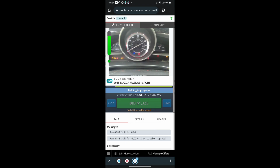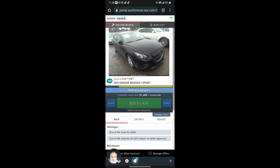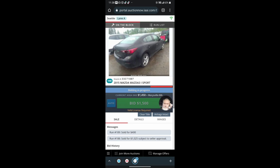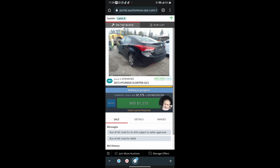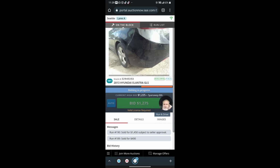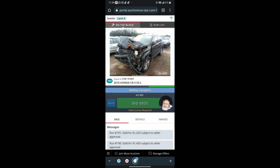Oh man. $1,425 on this one. Oh my God, I'm floating around the screen. Sale pending. I don't know about that one. That's kind of bullshit. Ooh. Damn. Look how nasty the inside of that car is, man. I don't know. 169,000 miles. Ugh. Sale pending. So it's not even a pure sale. That CRV is done.